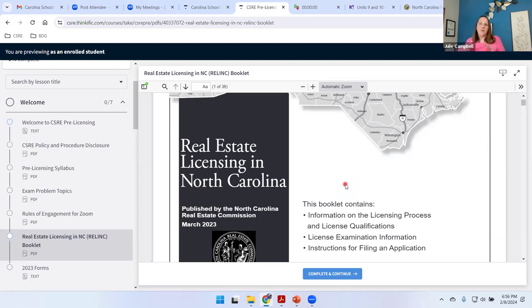So the application process, how to apply for your license, hasn't changed. So we can still go ahead and have this conversation tonight, which I want to. And then once we get this new RELINC book on March 1st of this year, we'll be able to share it with you guys. But you cannot submit your application until you pass this exam on March 9th. So we still have plenty of time to get you the new book.